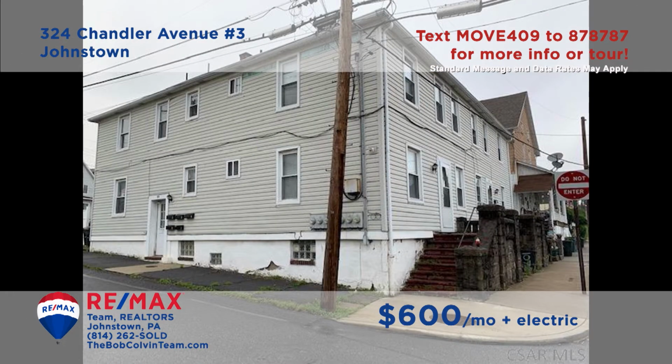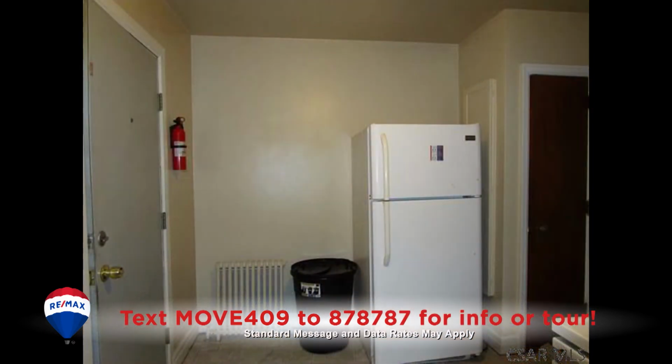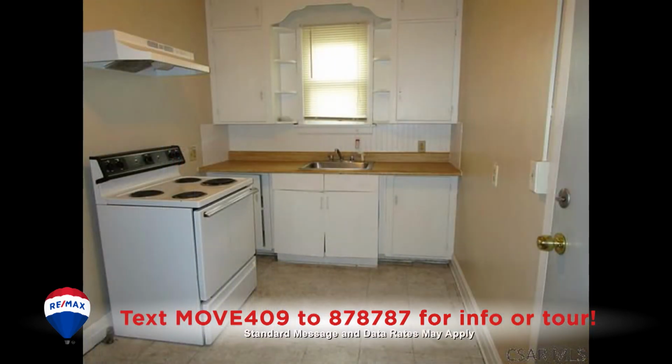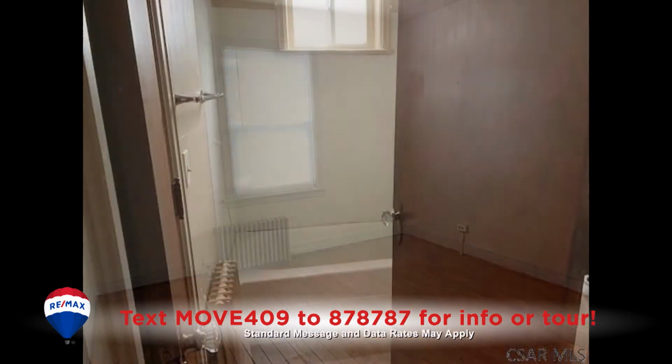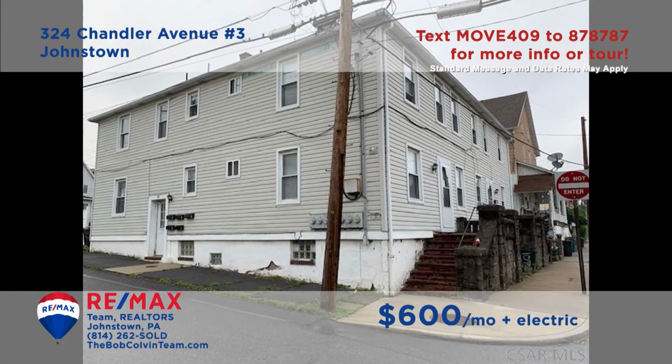Take a look at this spacious first-floor apartment in Johnstown's West End, presented by RE/MAX Team Realtors. The living room features hardwood floors and a large sunny window. The eat-in kitchen also includes a refrigerator and range, along with abundant cabinet storage space. There's a single bedroom, a full bathroom, and laundry hookups in the basement. Contact RE/MAX Team Realtors right away to schedule a personal tour.